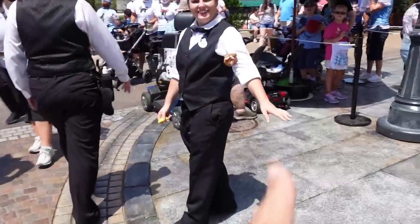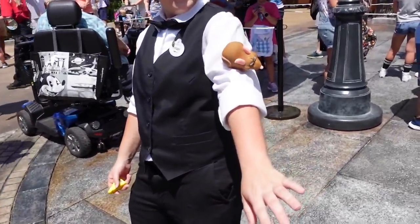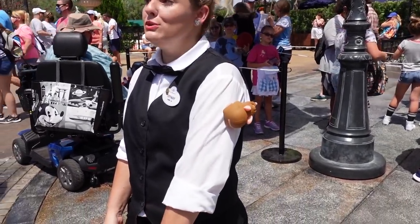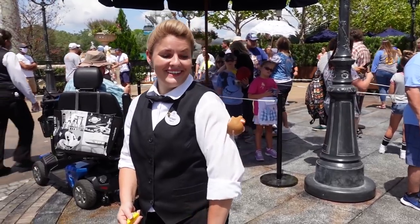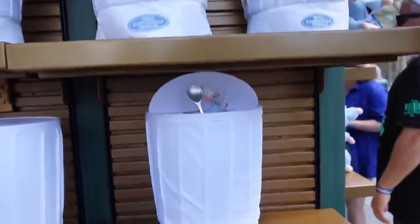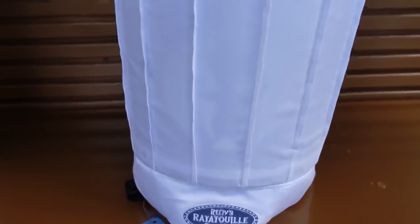Oh my gosh. Hey, you have a rat on you. I don't know if you see that, or you seem to be okay with it, actually. Very, very cool. Okay, it comes in Remy, too. Oh, that's awesome. What's this little hat? What does this little hat do? He's lighting up in there. If you wear this at night, you can see Remy dancing around in the hat.